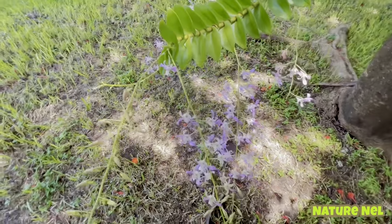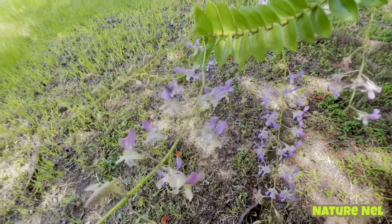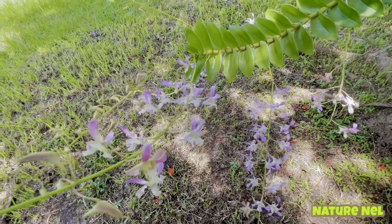Now, a viewer did kind of identify these. And I looked and it looks very, very close. This is a naturally forming hybrid that happens out in nature in Australia.